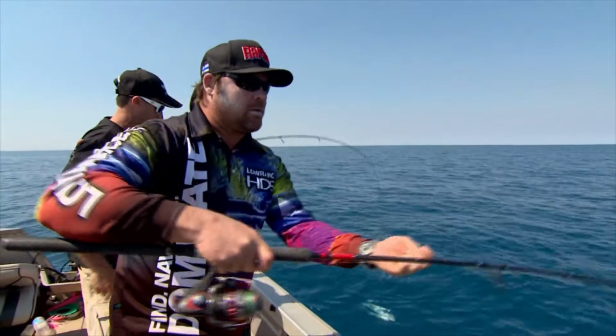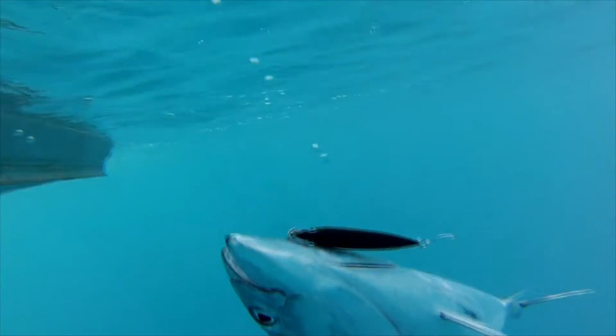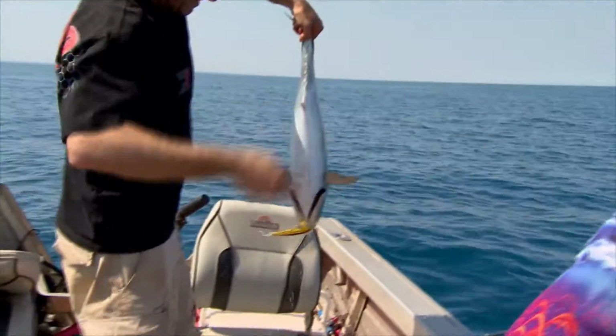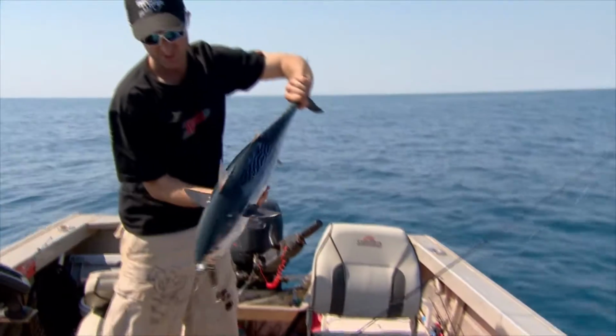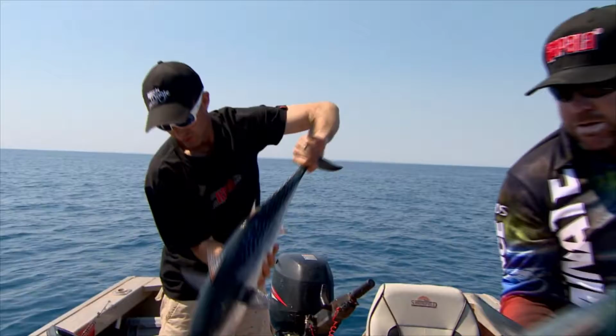That's why I love these longer, softer rods. They're just so forgiving. There we go. You're right with yours, mate? Yeah, it went just under you. There we go. Job done. And he actually managed to lasso himself. And that is a fantastic sports fish, whether you spin them off the rocks in New South Wales or catch them up here north of Broome.